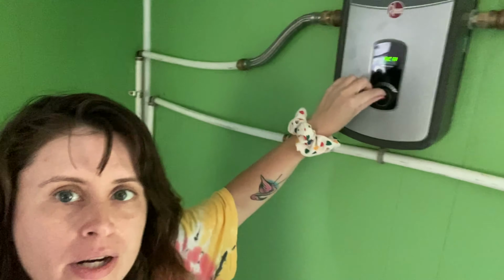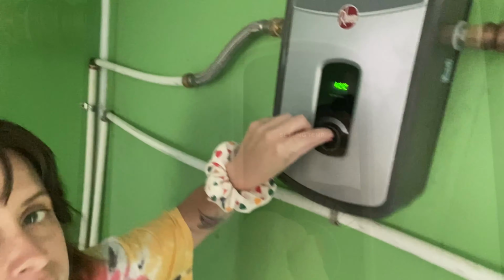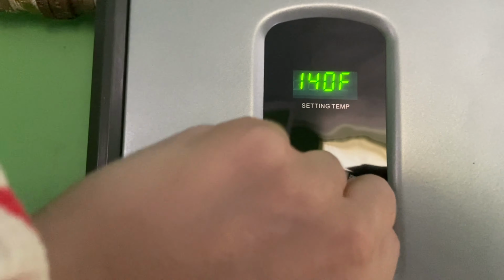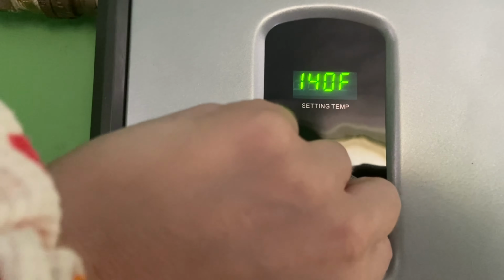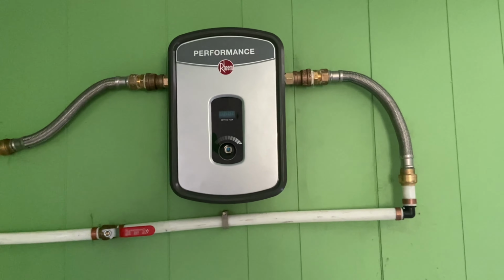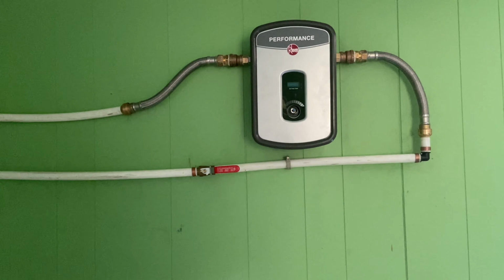So right now it's at 122. Let me see. Like 124. It goes up to 140. That seems crazy. I feel like 120 should be plenty. What do y'all set your hot water heaters to, if you have the temperature control? Anyway, so happy to have this done.